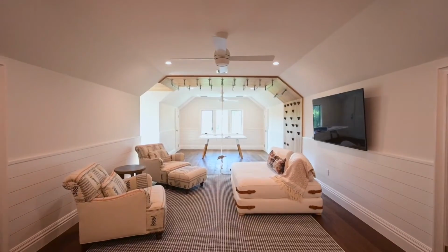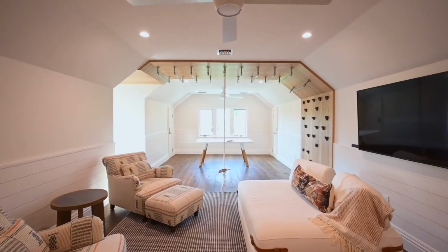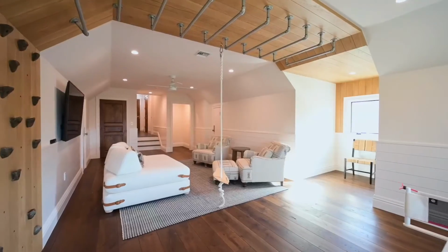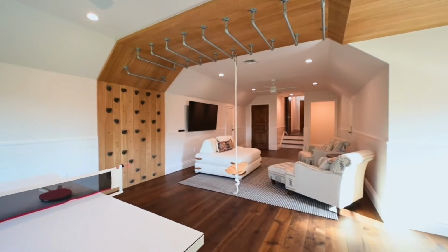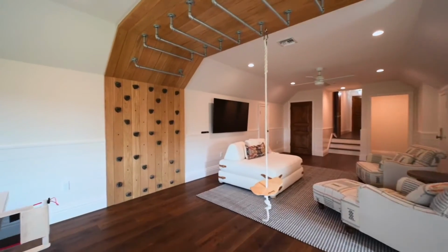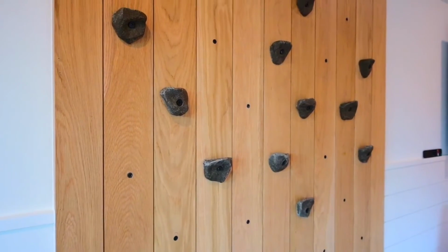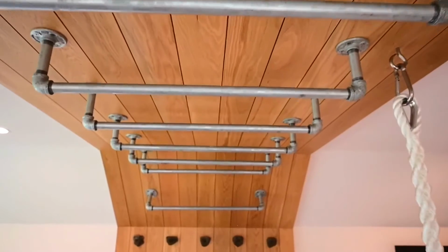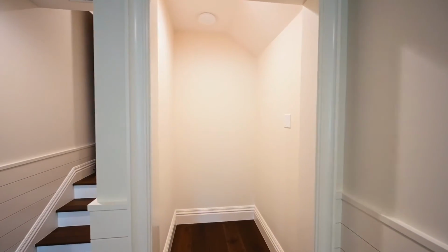Then we come to the other little bonus area, which is the kids' playroom. We did beadboard paneling in here, and also we did this custom rock climbing wall. And we had to measure all the kids and find out what works for them. They're very small children, and then we actually built all of this play area with the swing and everything, and all the pipes and the monkey bars. So we did all that ourselves. We just went to Ace Hardware and got all the fittings, and we mounted them and everything.